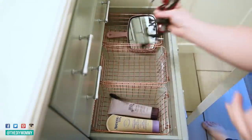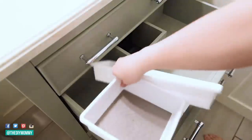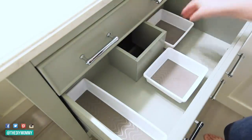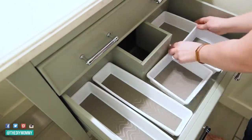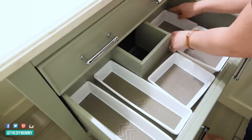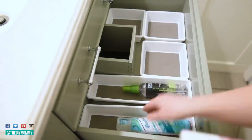Speaking of bathroom drawer organization ideas, that leads me to idea number 9, which is using shallow little trays in drawers, especially drawers in your bathroom. I found some fantastic shallow trays at Dollar Tree and Dollarama. They might be in the stationery section or they might be in their organization section, but you can use these in your bathroom drawers to hold all of your toiletries and keep everything separate.